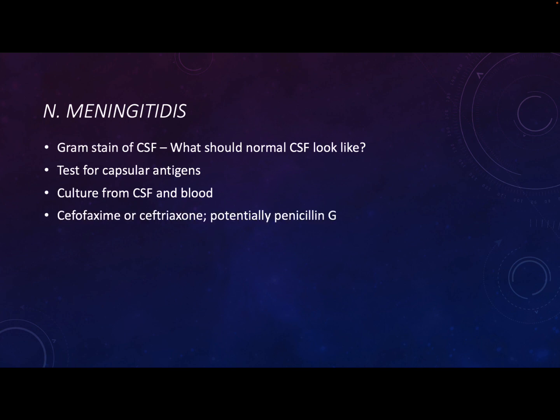So antibiotics generally will work. Remember, there is some inherent, like standard penicillin resistance, but penicillin G is a modified penicillin you can try. Other cell wall inhibitors work as well. And there are a handful of vaccines available.